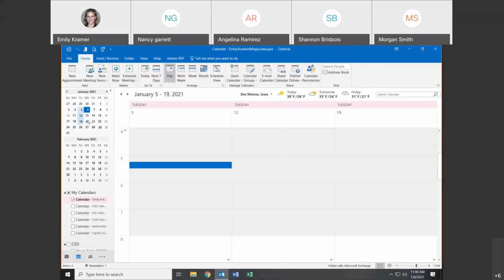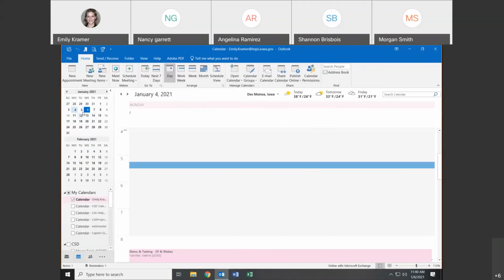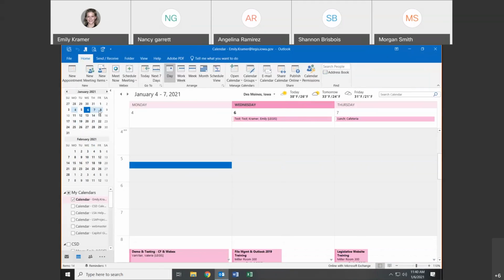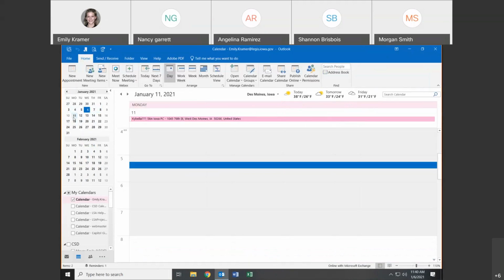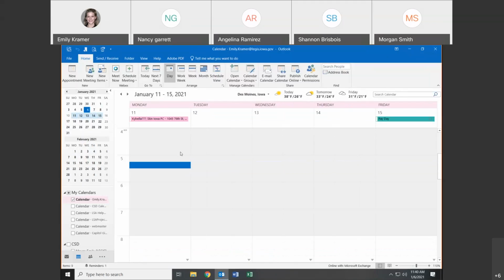So if you are selecting non-sequential dates, use your control key. Let's say they say, I can do it on the 4th, or the 6th, or the 7th, or the 8th. Hold down your control key, select all those dates. It puts them right next to each other here. If you want to select a consecutive date, you can click on the first date, hold down your Shift key, click on the last date, and it will highlight and pull up every date between those 2 dates that you've chosen. So a quick, easy way to compare dates and see if your legislator is available quickly.